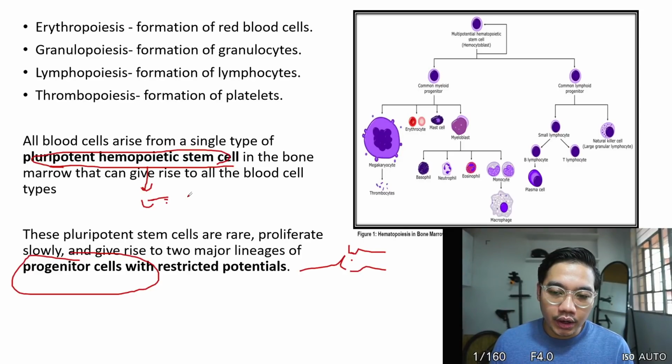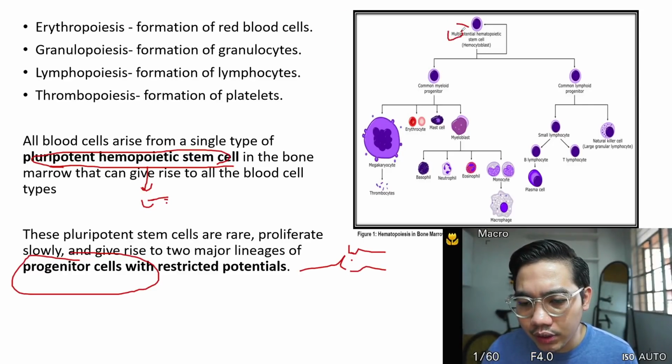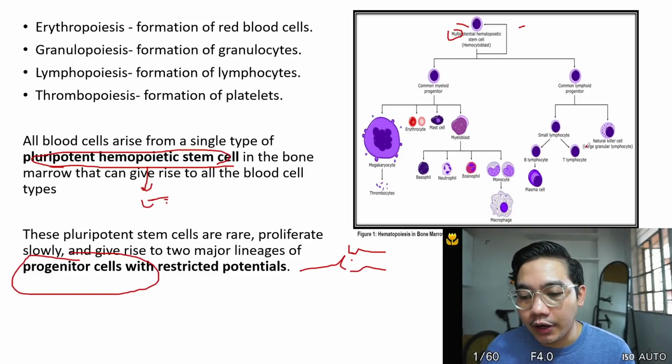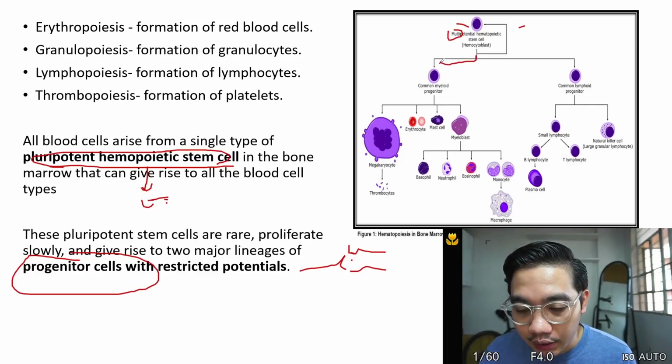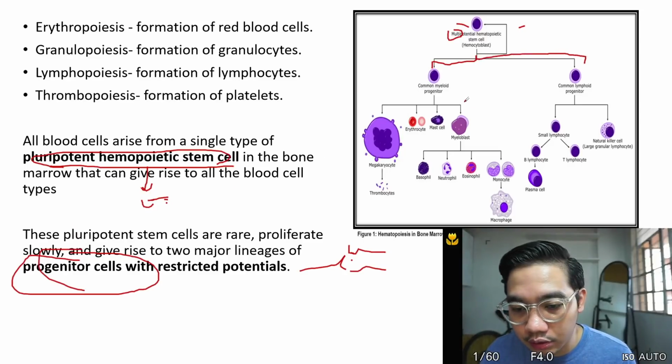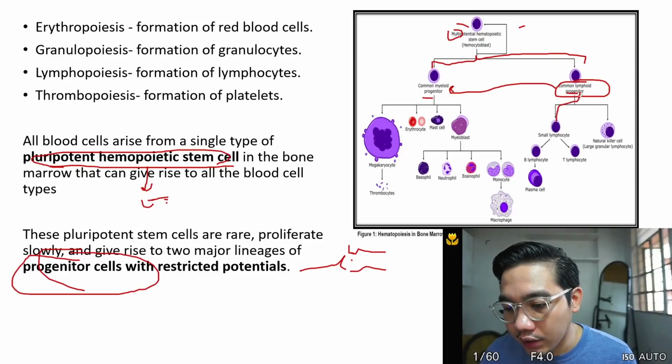And as you can see in this table here, this is the multipotential. Multi and pluri are the same. So this is the pluripotential. It can be anything. It can be an erythrocyte or a lymphocyte. But when it becomes a progenitor, there is no more turning back. Once you become a progenitor cell, there is no turning back. So if you become the lymphoid progenitor, you can no longer be a myeloid progenitor. So you can only be a B or T lymphocyte.